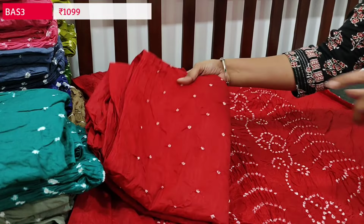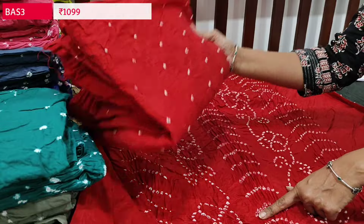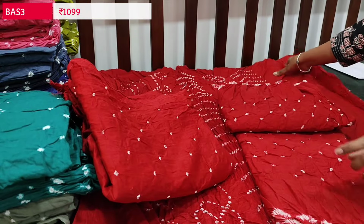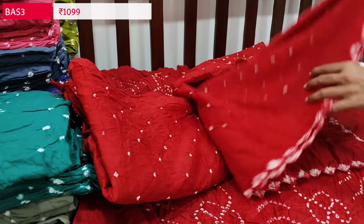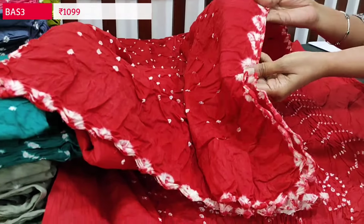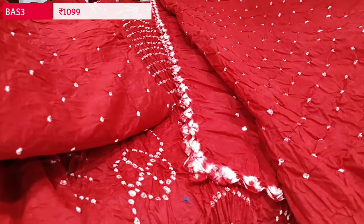If you want, you can also make a short kurta of it, and you can pair it with a white bottom or half white bottom. I have done the same thing for my daughter. My daughter stitched a short kurti in this bottom material, and I made a top for myself. And the dupatta is a bandhini dyed pure cotton dupatta with rich bandhini design, and it has attractive edges. So the cost of this 3-piece set is 1099.